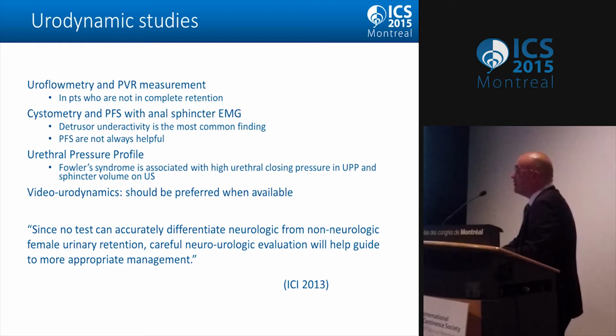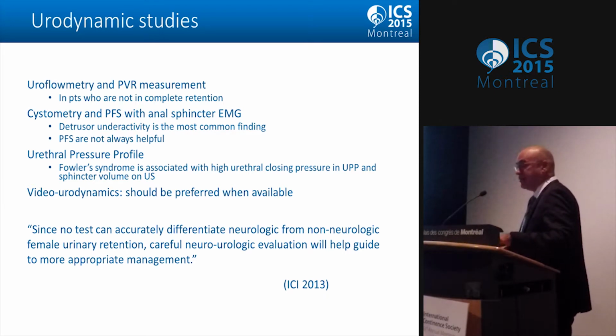But if you compare the UPP findings with normal women, you find high maximum urethral closure pressures in this patient group. Together with an increased sphincteric volume, the Fowler group has proposed that it is a very valuable finding to diagnose Fowler syndrome, which may in the future replace sphincteric EMG. The final and gold standard method appears to be video urodynamics, which should be preferred when available in patients with persistent urinary retention.